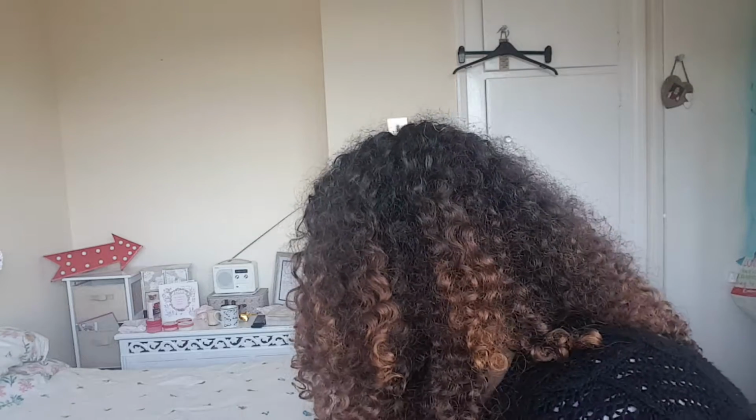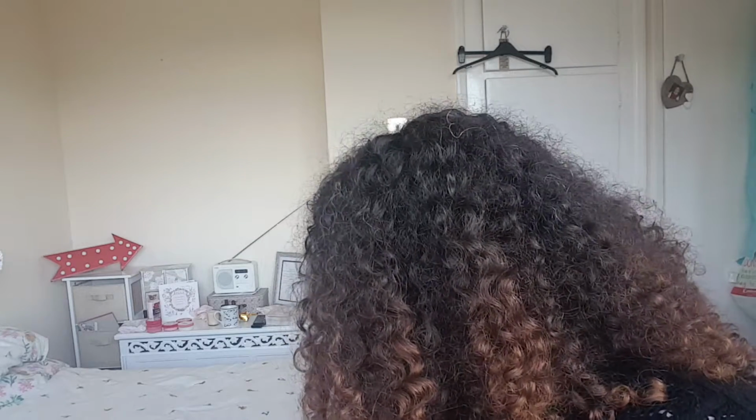Anyway, favourite drugstore line for eyeshadows. I think you guys are going to know what I'm going to say, and it's got to be Makeup Revolution. This is the Iconic one, which is a dupe for the Naked palette. This is the Iconic Smoky, which is a dupe for the Naked Smoky, and this is the Naked Chocolate, which isn't a dupe for anything, I don't believe, but I'll come on to that.